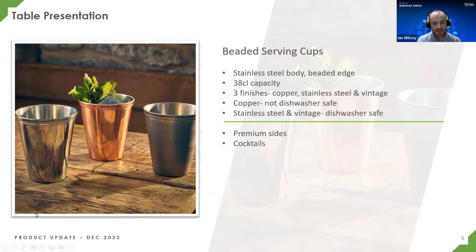I think these kinds of vessels give a more premium look to presentation of chips and fries, for example, compared to your more standard serving cups. The slightly more slender, taller design combined with a heavier body and the beaded detail creates a really elegant look.